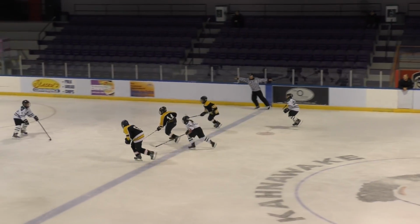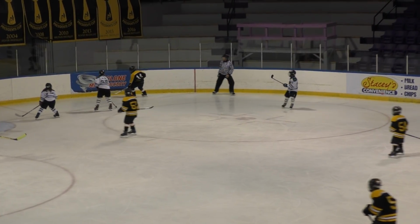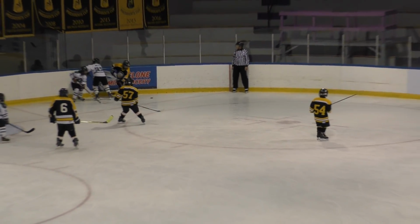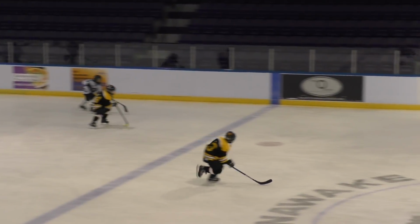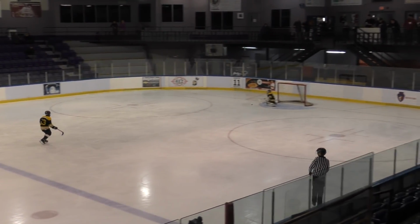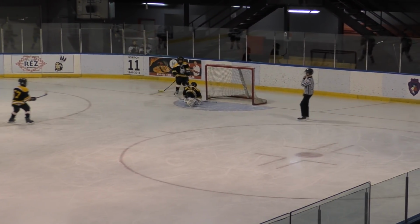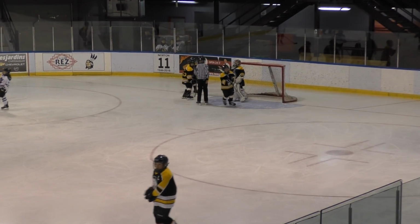Intercepted by the Mohawks. Brought back in over the blue line. Here they come. Ryder Norton. Ryder Norton out in front. Pass is blocked. And the Ducks clear it out. Could they build some momentum with a penalty kill here? Shot lands on net. And it's caught in the equipment of Oakley Dixon.